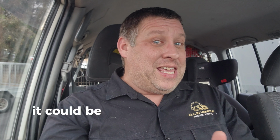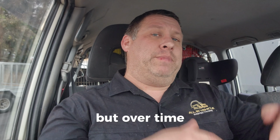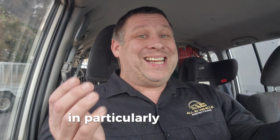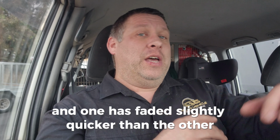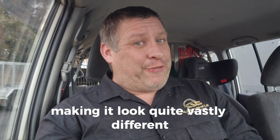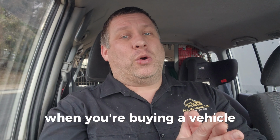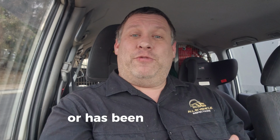It could be that it was resprayed and it looked perfect, but over time the two different paints reacted differently to the weather, in particular the sun, and one has faded slightly quicker than the other, making it look quite vastly different. So when you are buying a vehicle, whether it's used or new, it is worth checking whether the vehicle has been in an accident or has been resprayed.